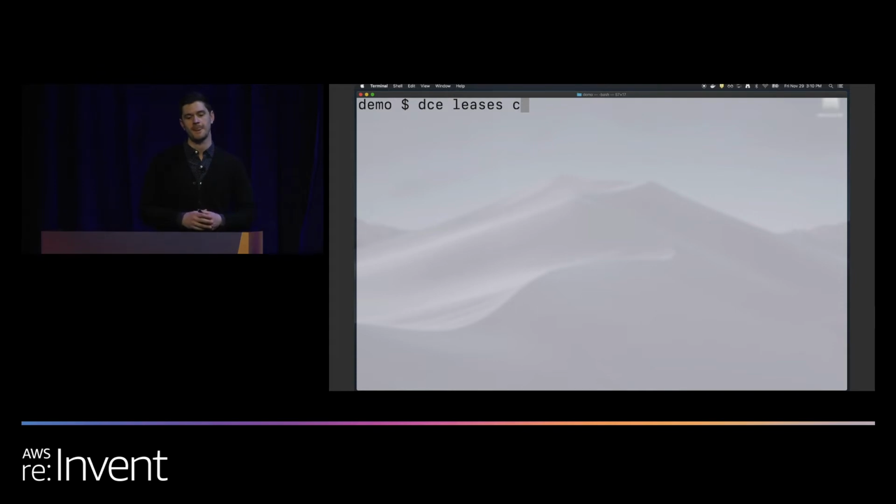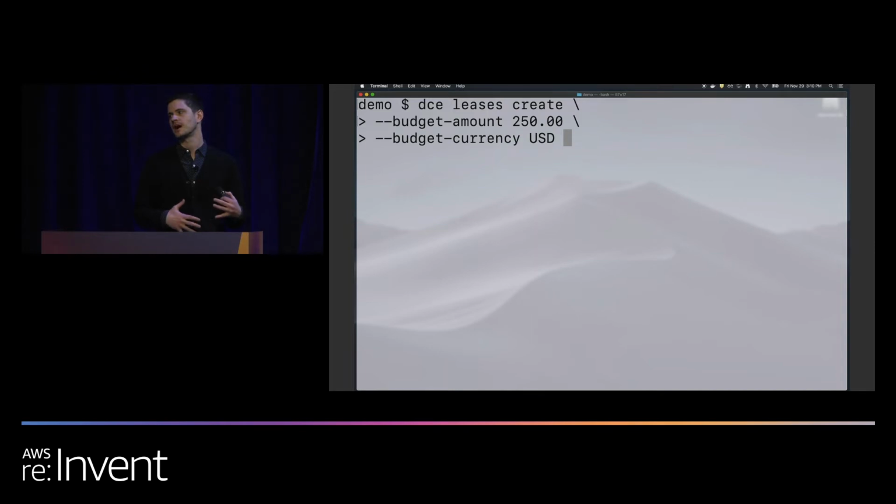simple command. So I'm going to say dice leases create, and I'm going to provide 4 arguments. The first argument, I'm going to provide a budget, right? That is the number we're going to check against throughout the lease to say, hey, have they spent over $250? And then you can also provide a budget currency, right? It doesn't just track things in US dollars. You can override it with whatever country's currency you want. So I'm going to say US dollars.